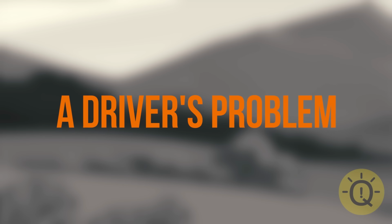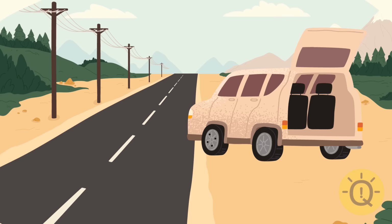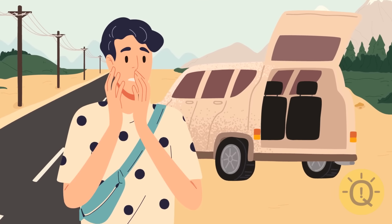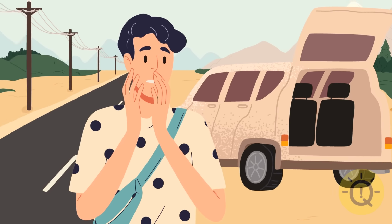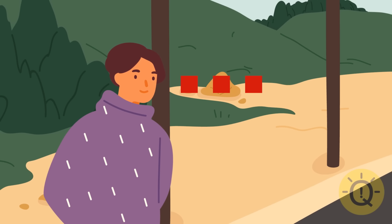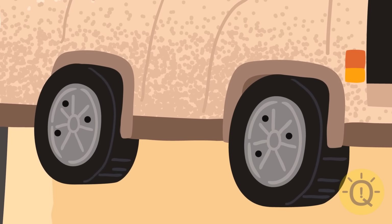A driver's problem. A man was driving along a countryside road when one of his car tires burst. While changing it, he accidentally lost all 4 wheel nuts. The road was deserted, and the driver was afraid he'd have to spend many hours waiting for someone who could give him a hand. But a kid passing by his vehicle said something that helped the man solve his problem. What advice did the child give the driver? The kid told the man to remove 1 nut from each of the remaining wheels and use them to secure the new tire. This way, the man could get to the nearest service station.